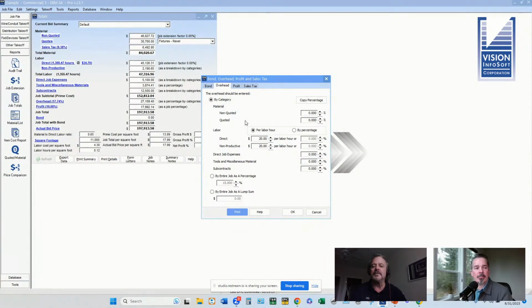Yep. Okay. In the job totals, we have the option, which is down here, to put a markup or the overhead on the entire job as a percentage. Again, that's the most traditional, common way to do it. But a lot of people also use this option at the top here to apply it by category. So when you do that, you can put a percentage on quoted and non-quoted material. Maybe I'm only going to put 10% on that.